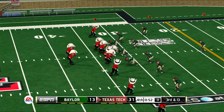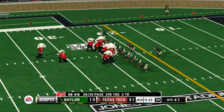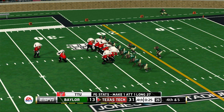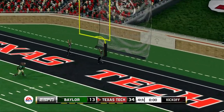He's hit and taken down. It looks like they're going to try for the long field goal. Kicks up, and he nails the long field goal.